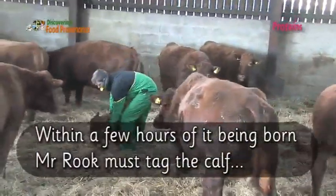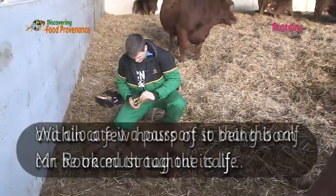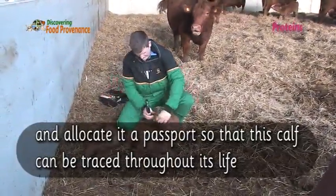Within a few hours of being born, Mr. Rook must tag the calf and allocate it a passport so that this calf can be traced throughout its life.